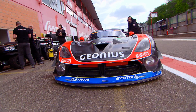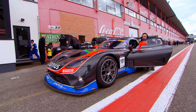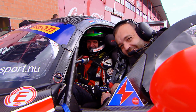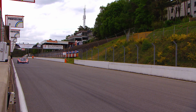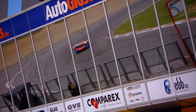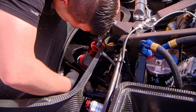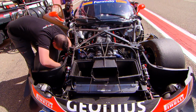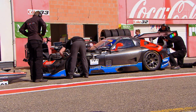101 is the Team Race Art SRT Viper GT3R. They won last year's Super GT title by just 7 points, and at that time, their SRT Viper was the only one in Europe, and that remains the case today. Most European teams prefer to opt for a well-developed service, courtesy of Audi or Porsche, but Team Race Art took on the challenge and developed the Viper to perfection in-house to defend their championship title.